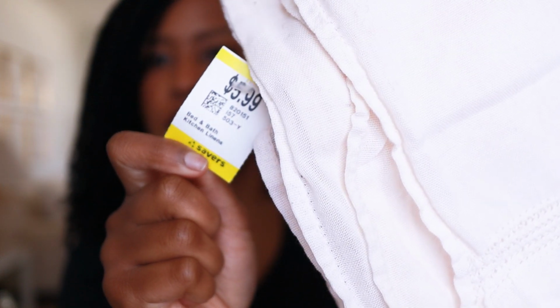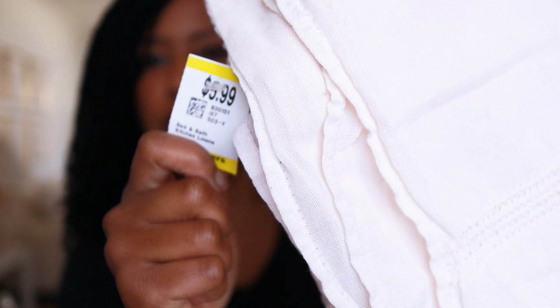And I love the trim, and this was only $5.99. So to get a beautiful piece like this at $5.99 to me is such a good deal and such a steal, and I can't wait to style this on my dining room table. I think that is going to be so beautiful.